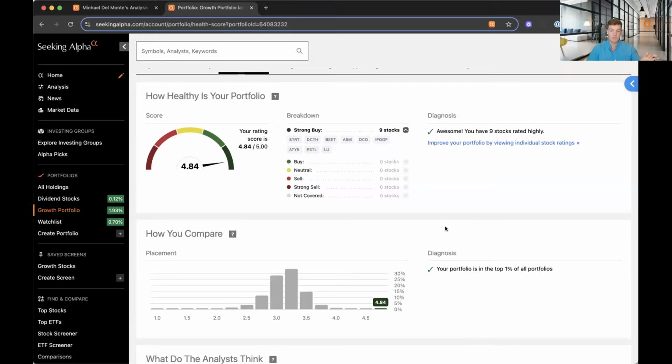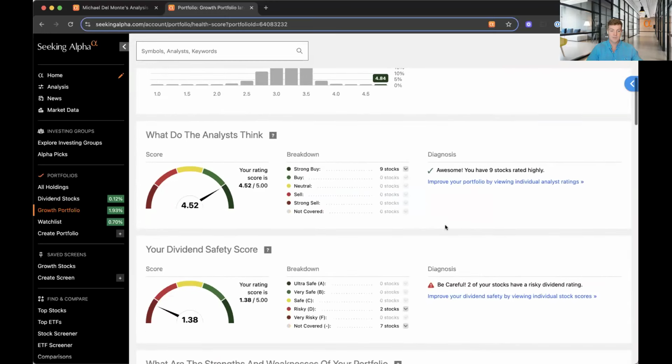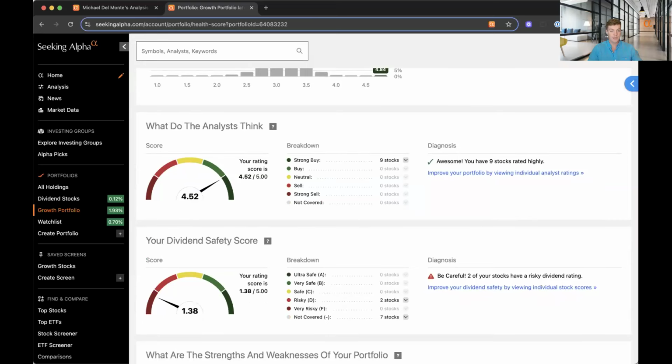So you have the quant rating, which is ranking in a sector. So, for example, how strong is that stock within its own sector? You have the aggregate of what Wall Street analysts think, and then also Seeking Alpha analysts. So all of these, like I said, are specific to an individual security, but here in this tab, they're averaged for your portfolio. And you also have to have a minimum of five for this to appear.